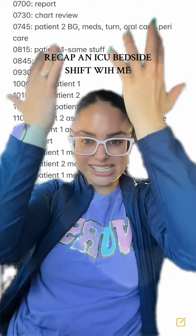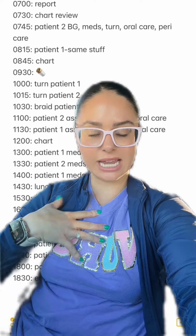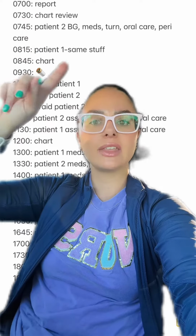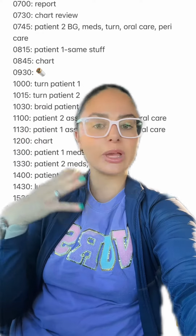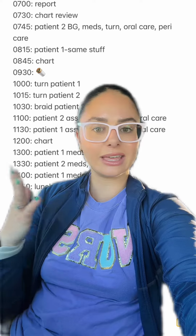It's time for another ICU shift recap. Start off by getting report. I was working bedside this day, so I had 2 patients. So I got report from the offgoing nurse, and then I sat and reviewed the patient's charts for a little bit, looking through their labs and doctor's notes and imaging, anything that would be pertinent.